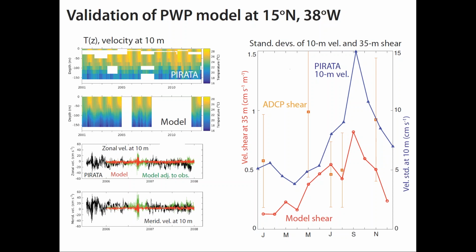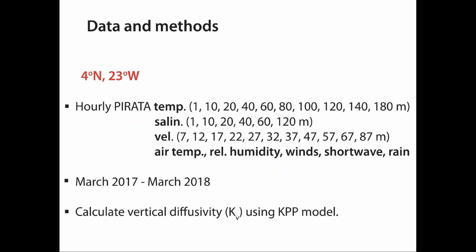So it gives us some confidence that this model is doing a decent job representing the temperature and the velocity at this location. At 4 North 23 West, we have more data. We have velocity measured directly at the mooring. So we use this along with temperature from the mooring, salinity, velocity at 11 depths, and the standard meteorological measurements.